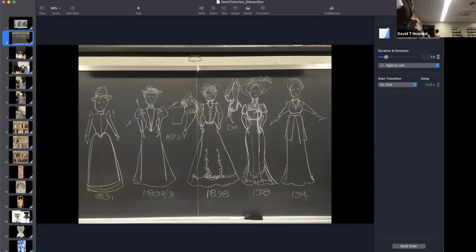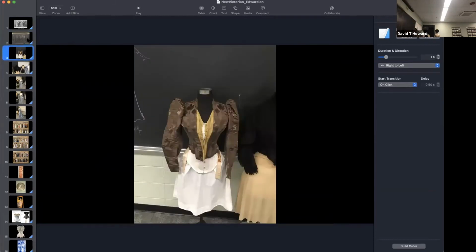So silhouettes we're going to see change quite a bit. Now what I've done here is I've sort of brought in a bunch of things. Most of them are real. Only one of them is a costume. But what I really want you to look at is the silhouette shaping.